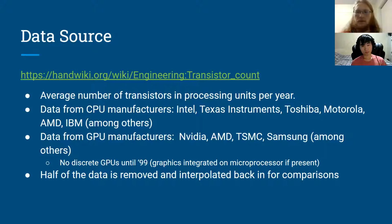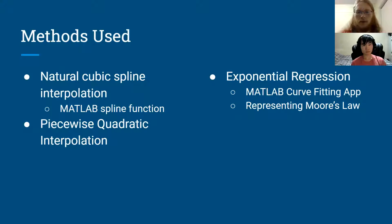And for the purpose of the study, we decided to remove the data from every other year and interpolate the values that would be those years, and then compare those to the actual year data that we had. All right, so a little bit on the methods that we used. First, we used the natural cubic spline interpolation. This is done through the MATLAB spline function. The other one is the piecewise quadratic interpolation. This is one that we wrote ourselves, and you'll see the implementation later. And then the exponential regression using MATLAB's curve fitting app. This is used to represent Moore's law, and we can compare our data to that.